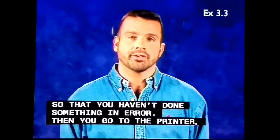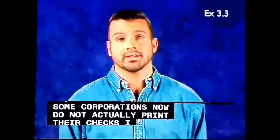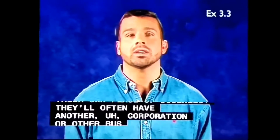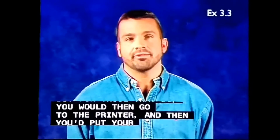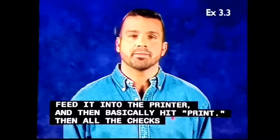Then you go to the printer, if that's where you do it. Some corporations now do not actually print their checks in their own place of business. They'll often have another corporation or business handle that. But for those that do, you would then go to the printer, feed your checks into it, and basically hit print. Then all the checks come through.